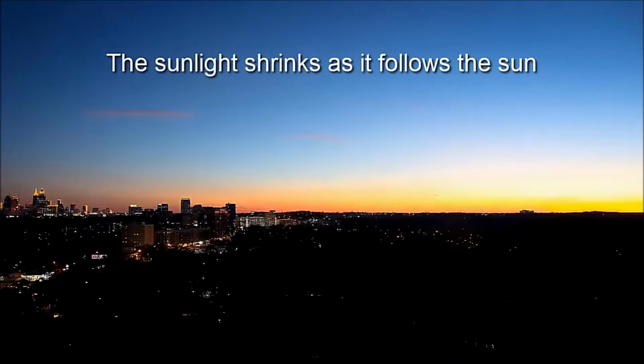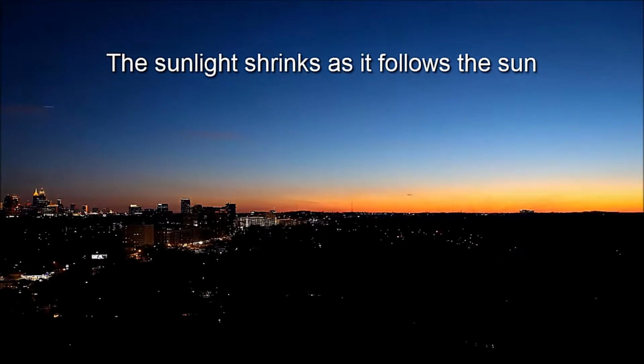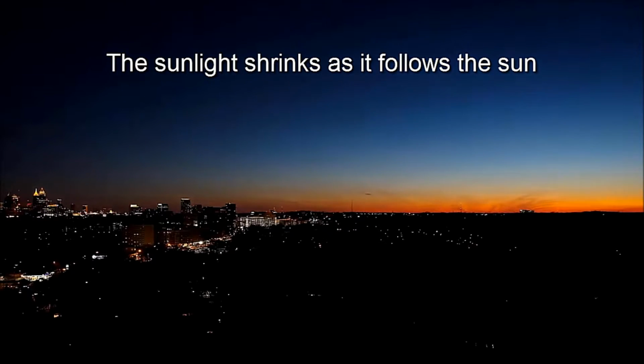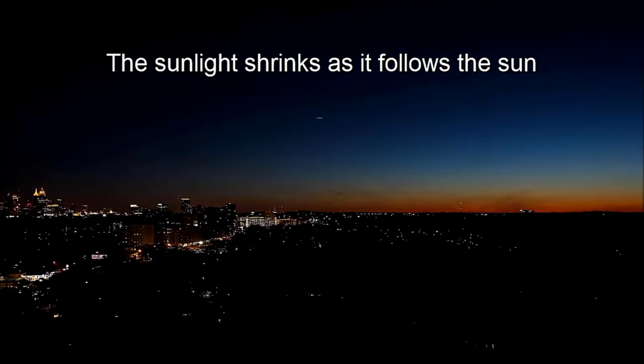Okay, these next 3 slides, the sun is almost set already, behind the horizon. But watch as the sunlight shrinks and follows the sun. It's definitely a locally illuminating sun. Not far away, not very big, and definitely not 93 million miles away.